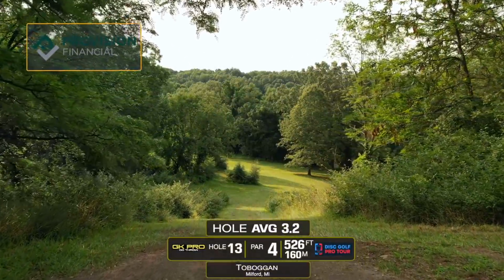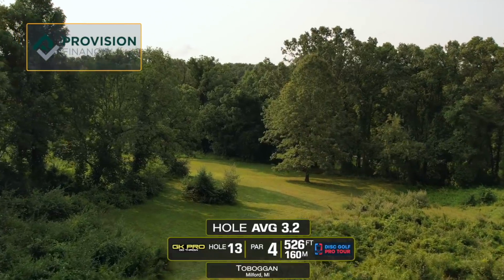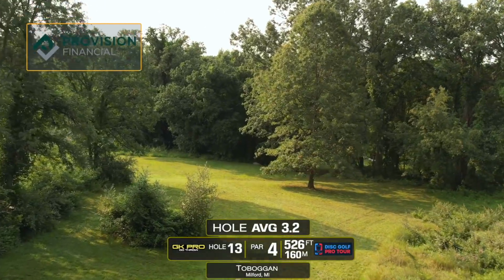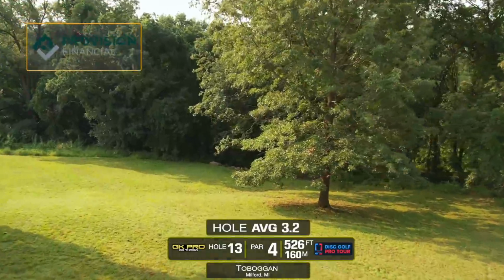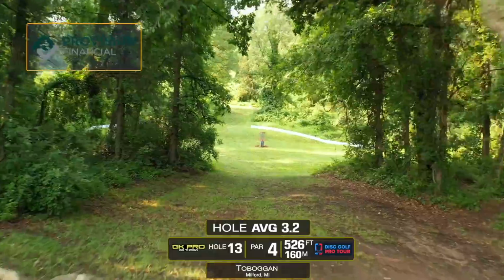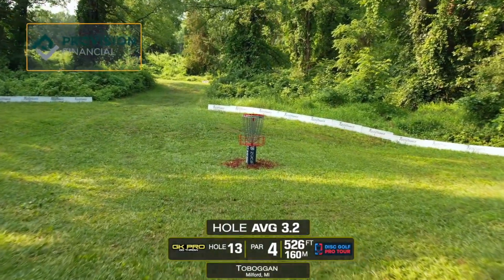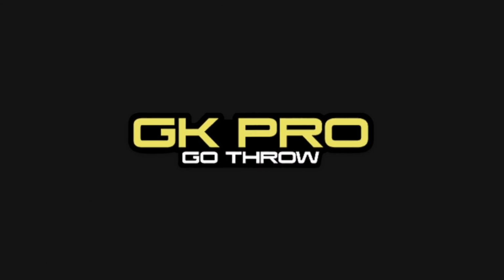Moving on to hole 13. This is a 526-foot par 4 with 69 feet of elevation loss. This is one of my favorite holes. The drive is significantly downhill and ideally ends up in this gap that we can see right now. Then there is an open approach shot to the pin, which is even lower than that landing area.